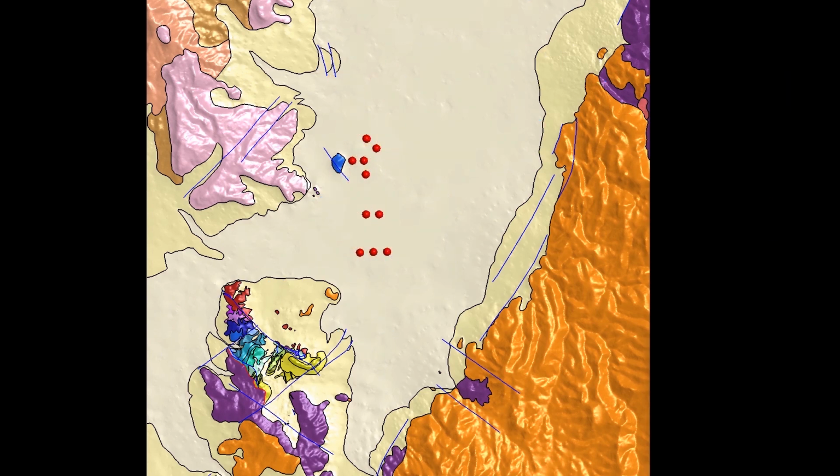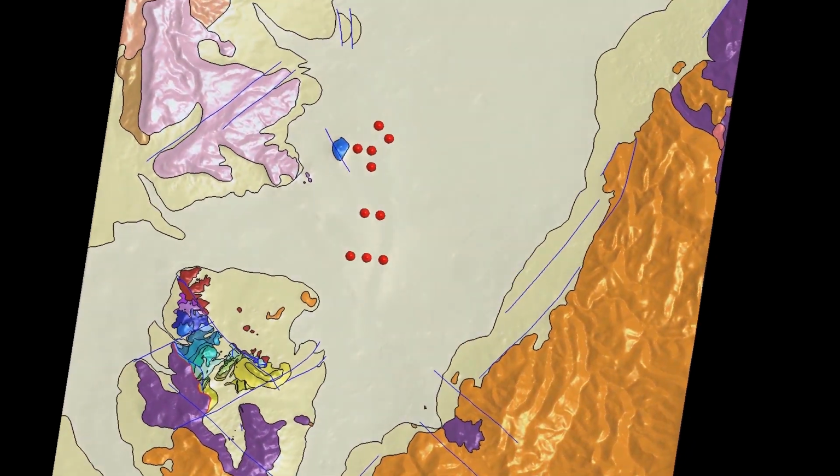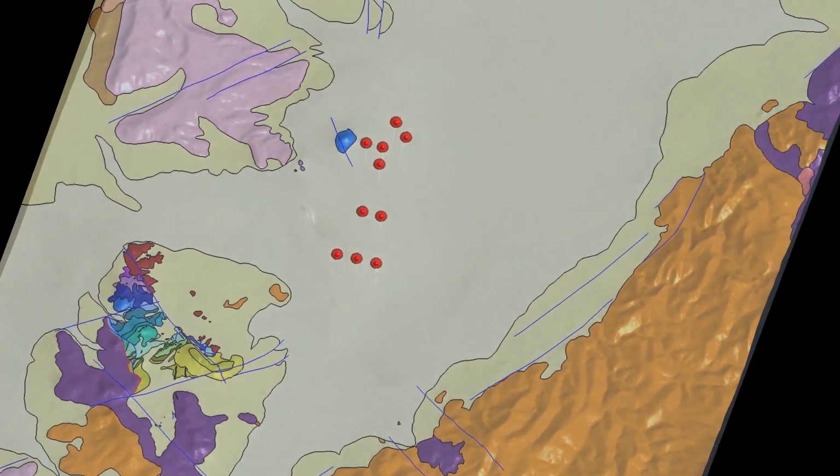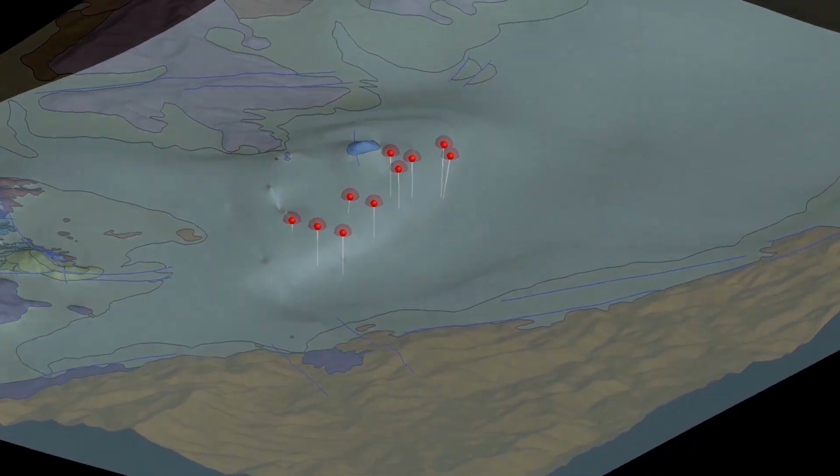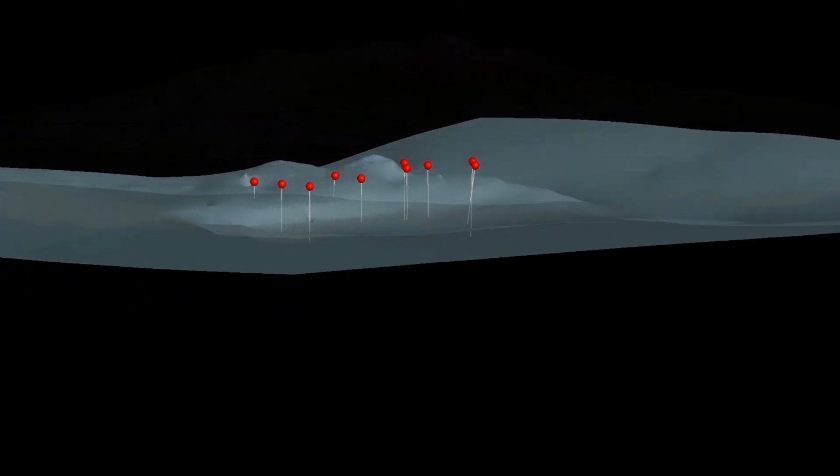Our objectives were to confirm the presence of the features we'd projected under cover, and to test whether this favorable setting had seen the massive hydrothermal fluid flow needed to source a large gold endowment.